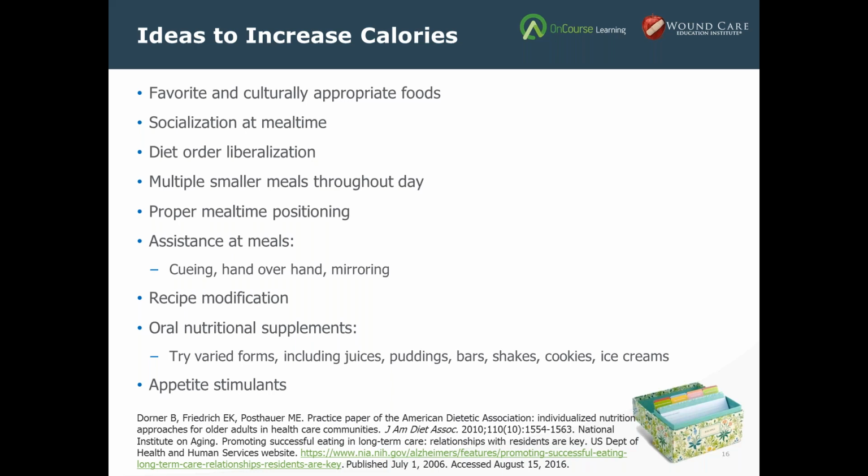And then, if you still can't get them to eat and you need to fill some gaps in their nutrition, there's plenty of pre-made oral nutrition supplements available. And a lot of times people tell me, oh, they don't want to drink that, Nancy. Well, there's plenty of forms out there. Besides a liquid or a shake type product, there's puddings, there's bars, there's cookies, ice creams. There's all different forms out there, a whole industry catering to these patients. You've just got to try different products.